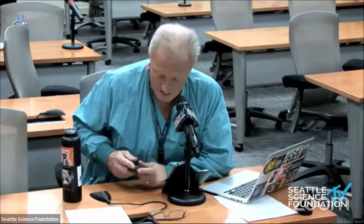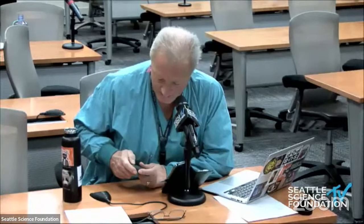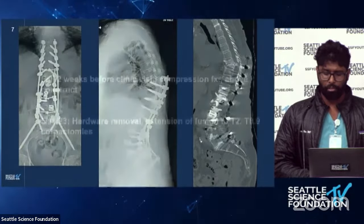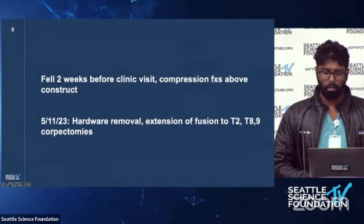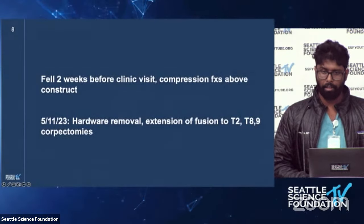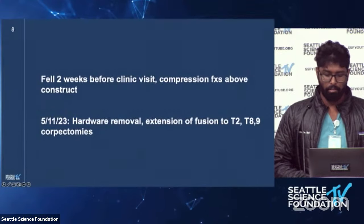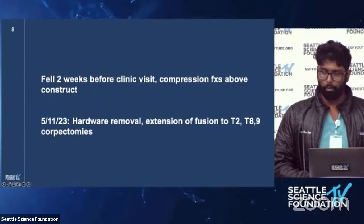And despite this and bracing, the patient kind of just collapsed, like I think 6 weeks out or something. Yeah, she had fallen actually a few weeks before clinic and just had worsening pain and trouble walking, and presented to clinic. Well, at that time we'd gotten some CT scans in order to evaluate what was going on.